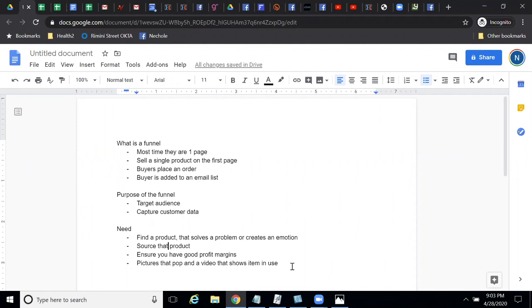And when you're sourcing the product, one of the sub tasks is that you want to calculate what your margins are going to be, including shipping. So here's the deal. When you are about to sell something, you may not make money on that first sale. Maybe you're breaking even just so you can get the person on the list so you can market to them in the future.